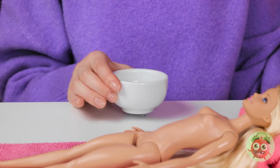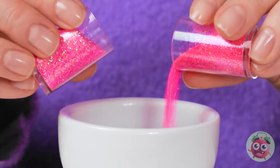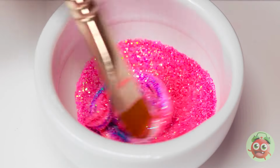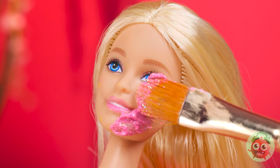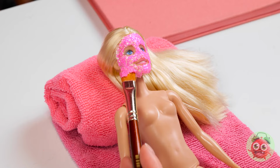It's time for a face mask. Make yourself comfortable. I'll put toothpaste in a bowl. Then I'll add glitter. Now I'll mix it until it's combined. I want it to be a paste. I'll use a brush to apply it. That should be enough.